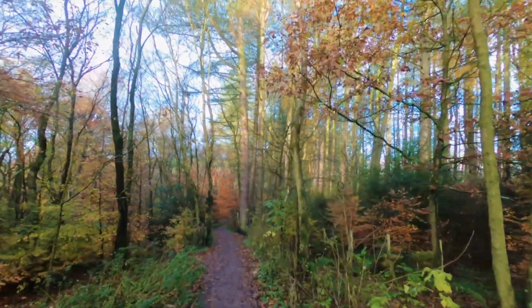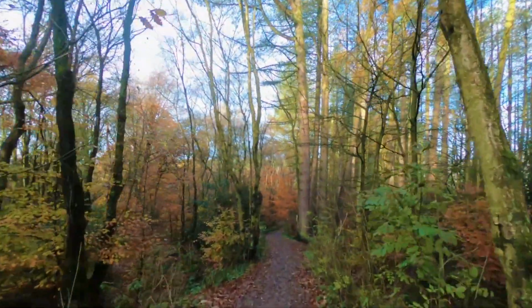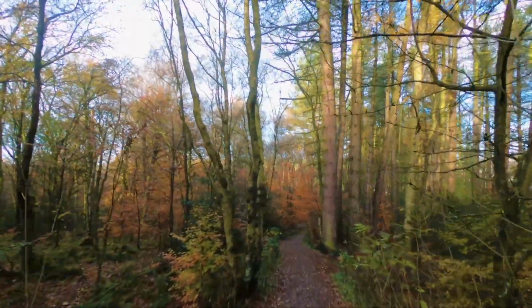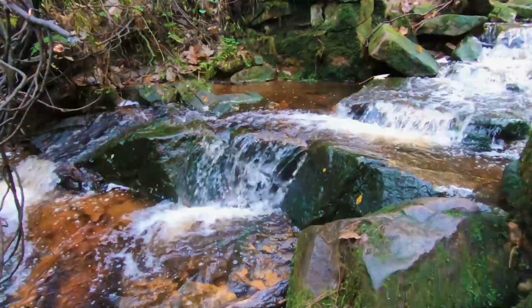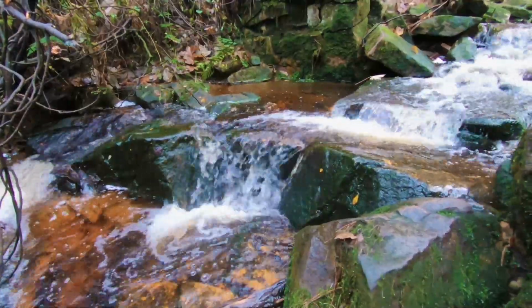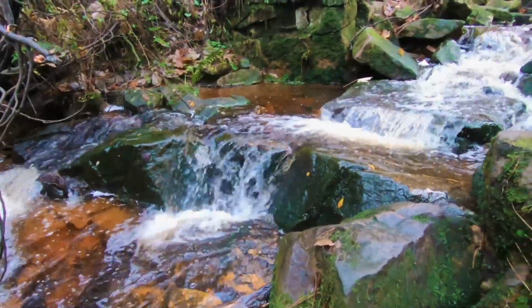So we've just taken a side detour through the wood just to see if we can get a better view of that waterfall. Babbling sound of the close-up of the lower part of the waterfalls.